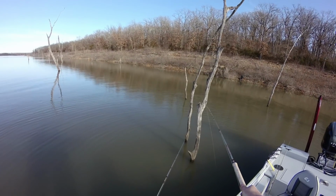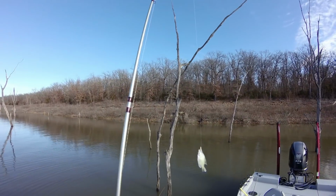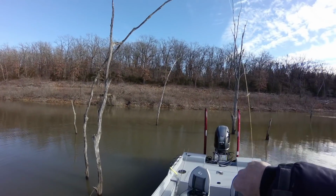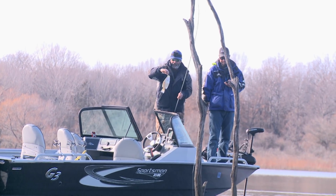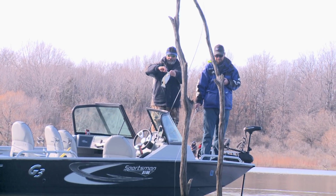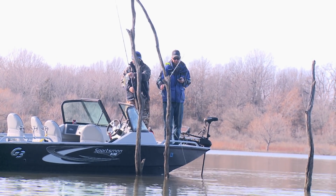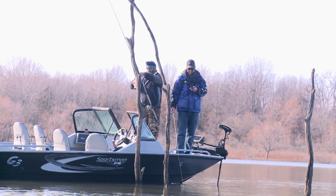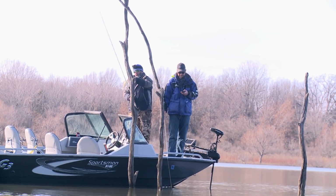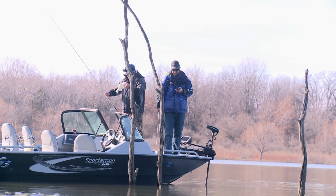Fish on, fish on, fish on. Bringing it right into your living room. Fish on. How about that? Fat winter booger. I mean, these are just the perfect eating size right here. Figure about 10.5 inches. Just absolutely perfect.